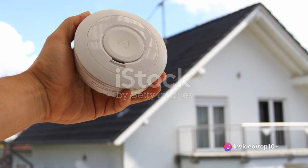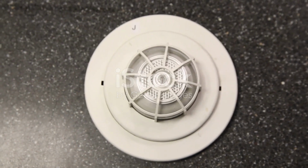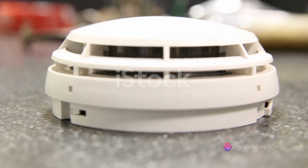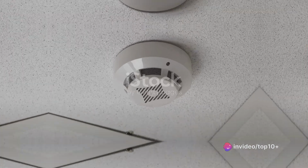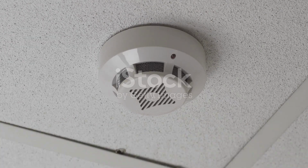While smoke detectors are more sensitive and can alert you to a fire in its early stages, heat detectors provide a vital backup, capable of detecting fires that produce little to no smoke. Now that we know what they are detecting, let's dive into how they do it. Smoke detectors are fascinating pieces of technology that use the principles of physics to save lives. But how exactly do these devices work? Let's dive into the science behind them.